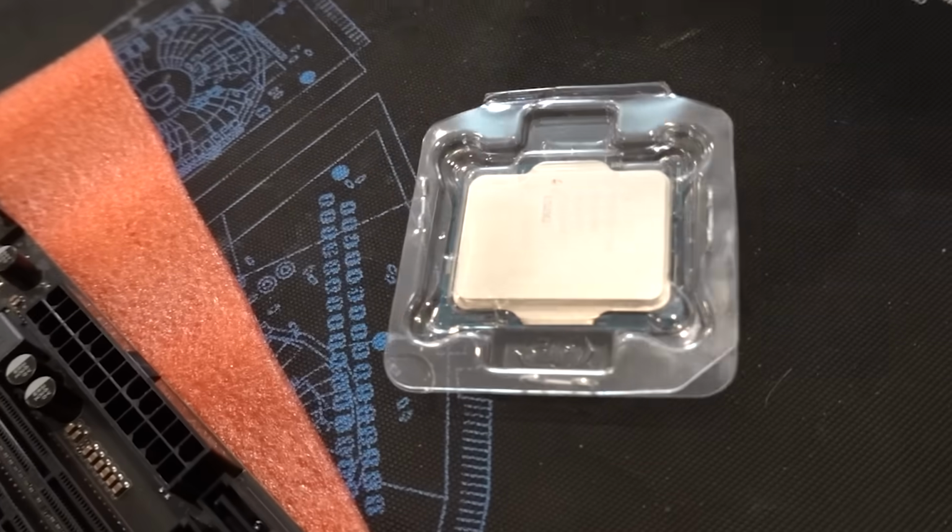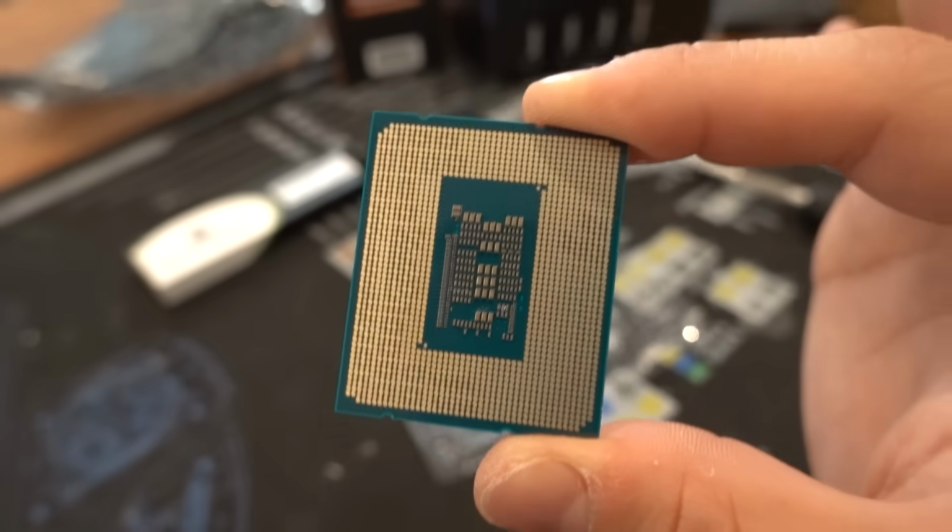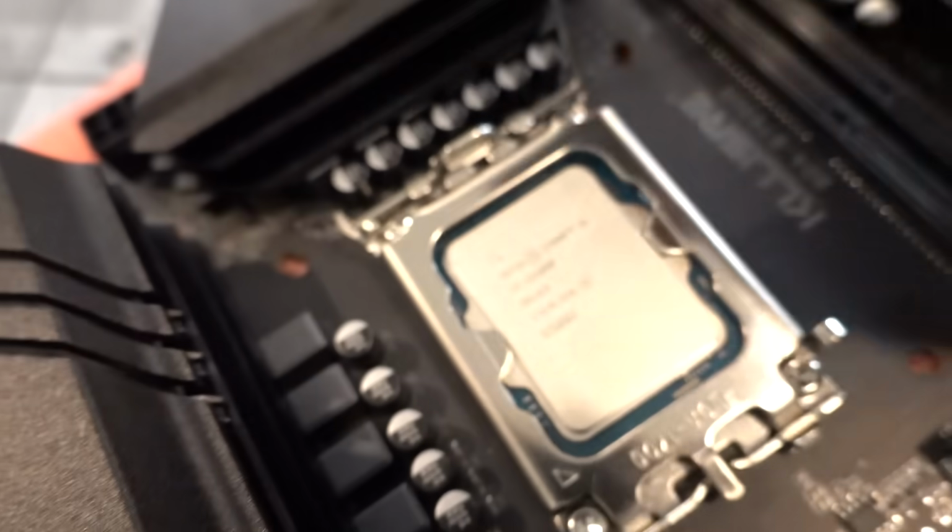Time for the drug deal. We need to remove the CPU condom. If you're going to mount something, use the raw dog method. Then you put this one down till it pops like a cherry. Then you seal the deal.